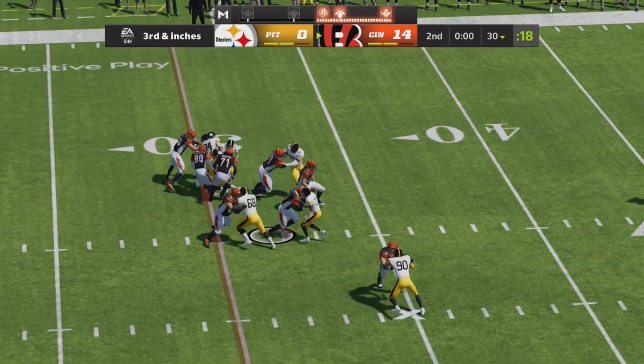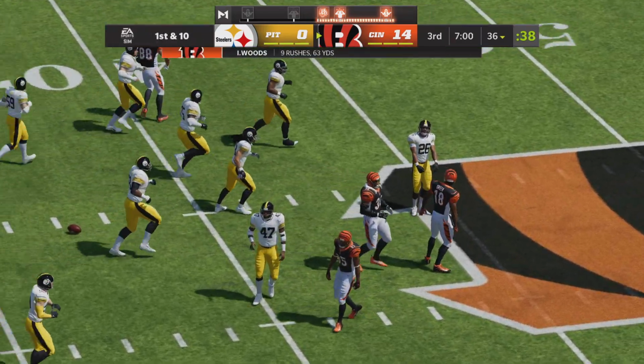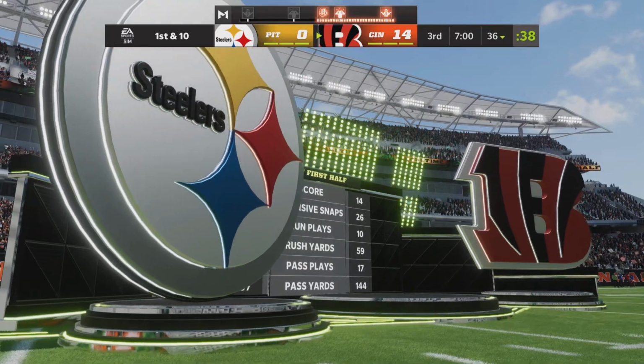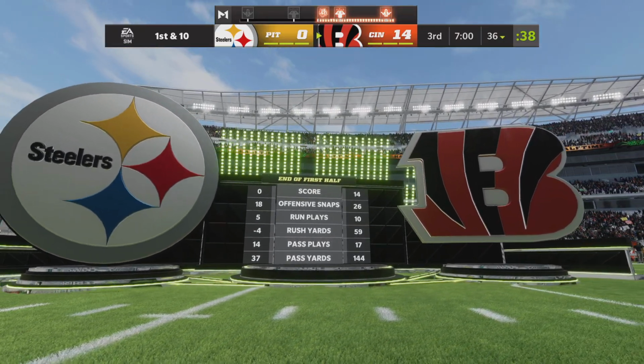On 3rd down, it's Woods. And he's got a Bengals 1st down as he gets it up past the 35. So we've reached halftime here in the Queen City, and it's the Bengals leading this one. As we send you down to Orlando, where Jonathan Coachman has our EA Sports Halftime Report. Coach.